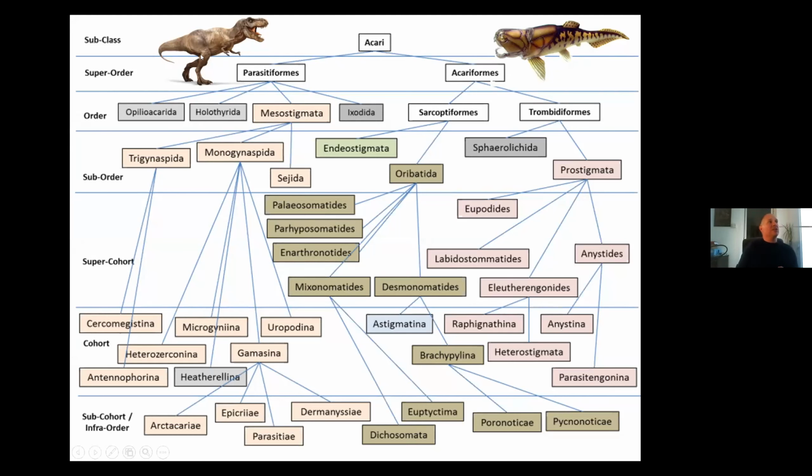And they split into two broad groups. The mites themselves are a subclass, but they fit into two superorders, the Parasitiformes and the Acariformes. When you see a diagram like this, you can often imagine that there was a simple split at the very beginning and then they started to spread out. But in fact, it's worth pointing out that the Parasitiformes didn't appear on the planet until the age of the dinosaurs, the Mesozoic era. The Acariformes, however, were there in the middle of the Paleozoic era, in the Devonian period.